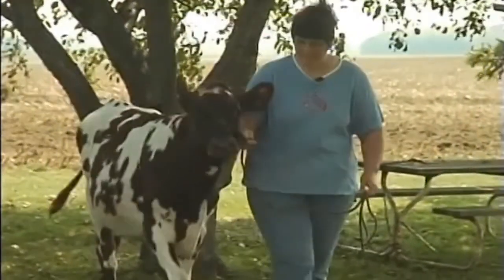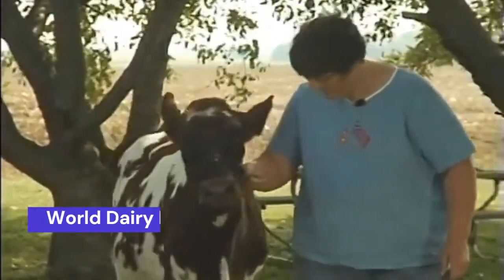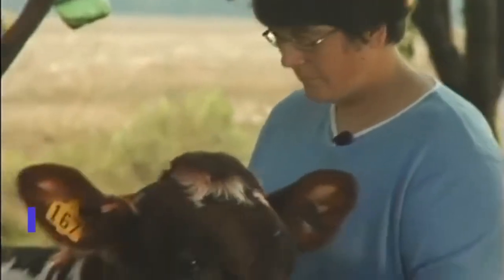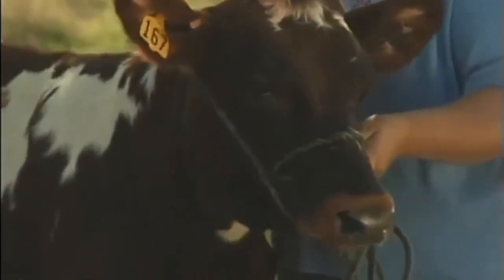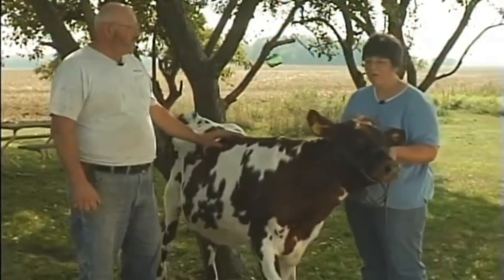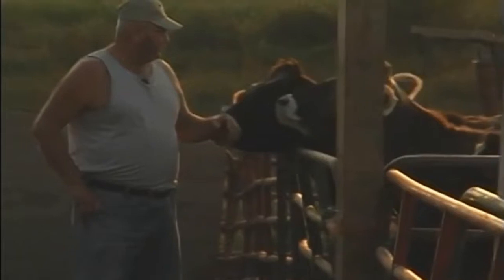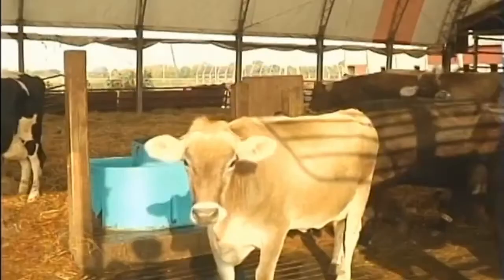This is M&M. She's our registered Ayrshire. She was born January 12th, and she's headed to World Dairy Expo. She's the first one we've ever been able to take down there. And we're just really happy with the way she's grown and turned out. She's just an example of what our calves are looking like since we've been on the water. I mean, she represents the whole herd. I got people that stop by, and they'll just ask me if I'm raising show calves.